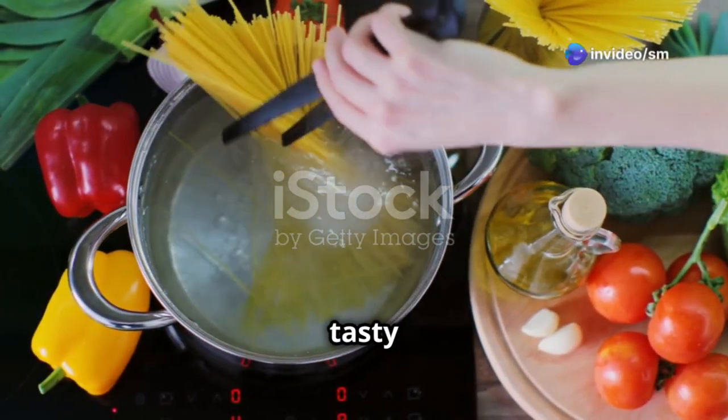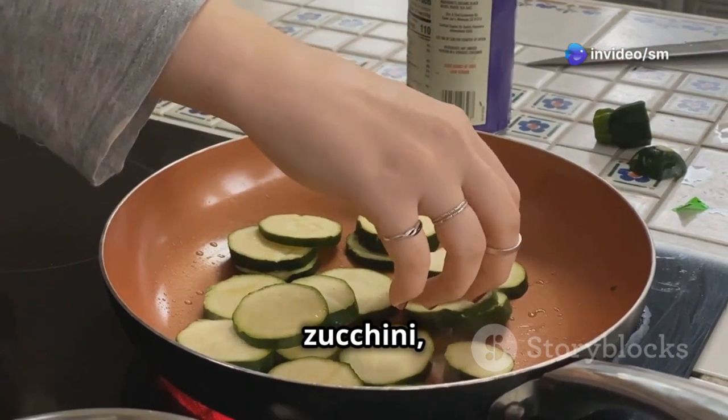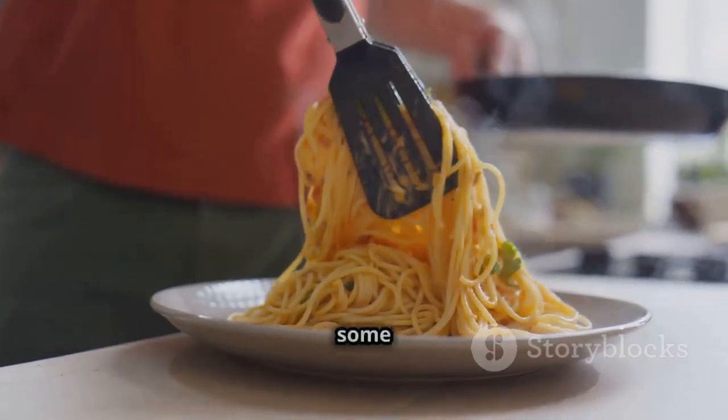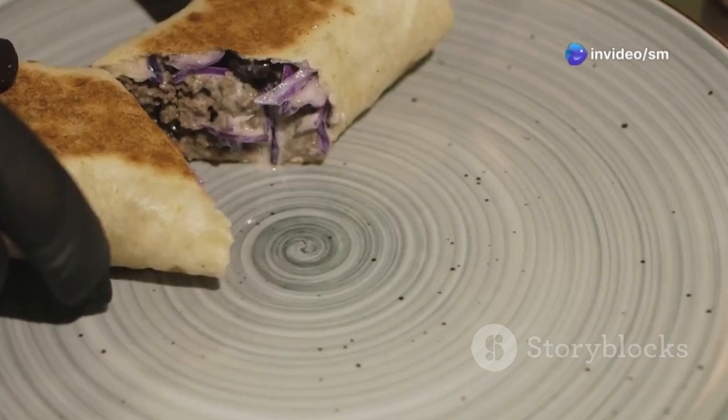Up next, we have a tasty pasta primavera. Cook up some pasta, then sauté your favorite veggies like zucchini, bell peppers, and cherry tomatoes in olive oil. Toss them with the pasta, add some parmesan, and you've got a fresh, healthy meal for under $8.